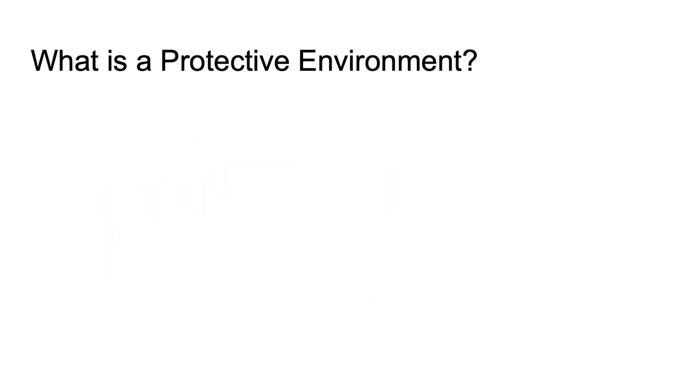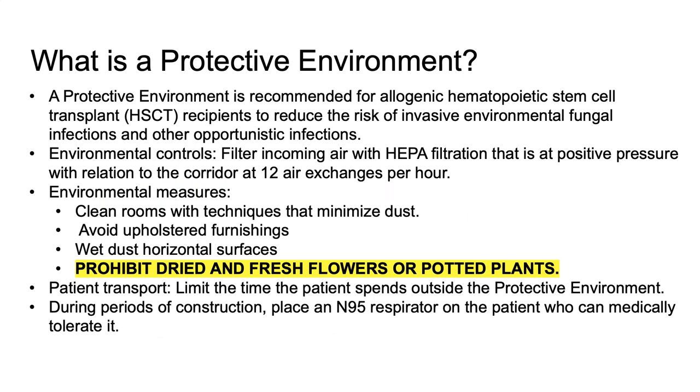So, what is a protective environment? A protective environment is recommended for allogeneic hematopoietic stem cell transplant recipients to reduce the risk of invasive environmental fungal infections and other opportunistic infections. So some of our environmental controls are going to be filtering that incoming air with a HEPA filtration that is positive pressure with relation to the corridor at 12 air exchanges per hour. And some environmental measures also include cleaning the rooms with techniques that minimize that dust dispersal.